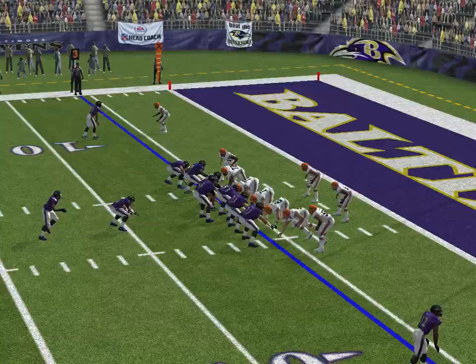So a fly to the end zone. Intercepted in the end zone.